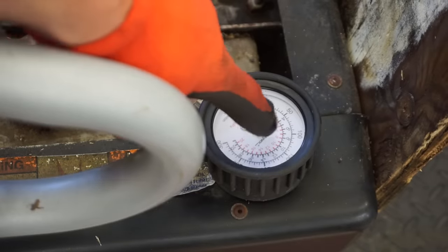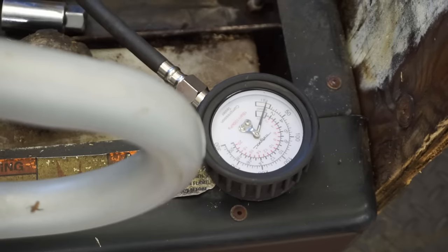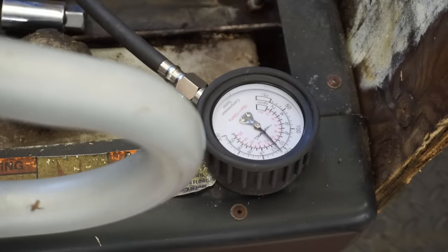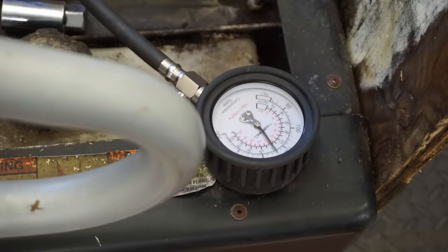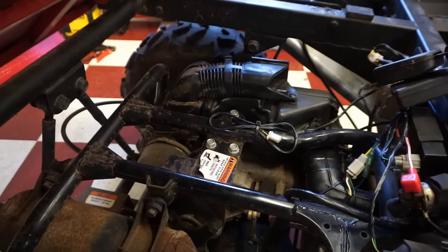All right, here's the gauge. We're looking for over 100 PSI on this thing. So hopefully we can hit that. Here we go. Throttle open. Let's see what we get. Oh, good compression. 172. That should suffice.